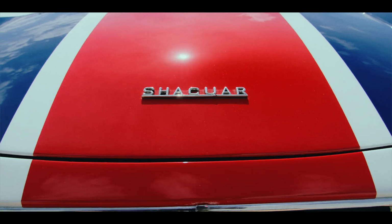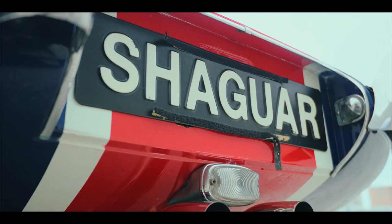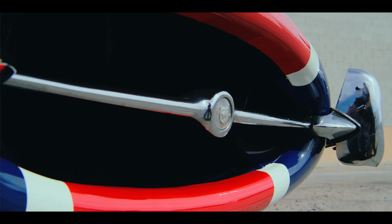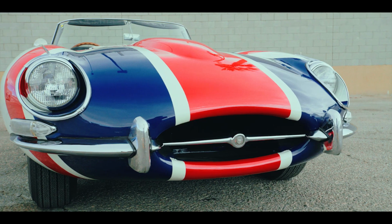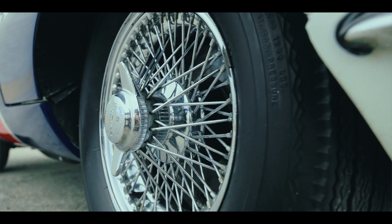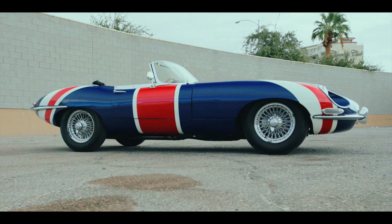It's never been reproduced properly. People try to reproduce it and sell it. It's never been done right. So I'm happy it is the only car. It has movement to it, and then you add the flag to it. It's got real wire knockoffs on it. I mean, it's very sexy.